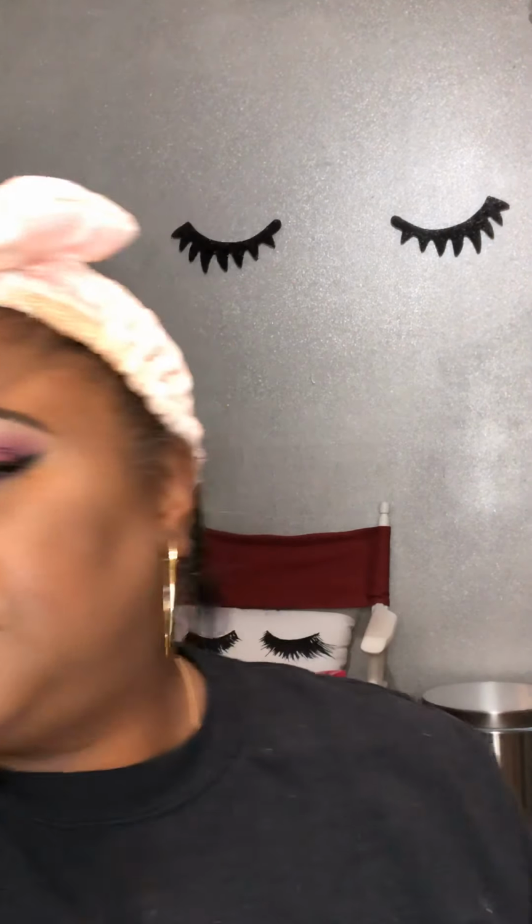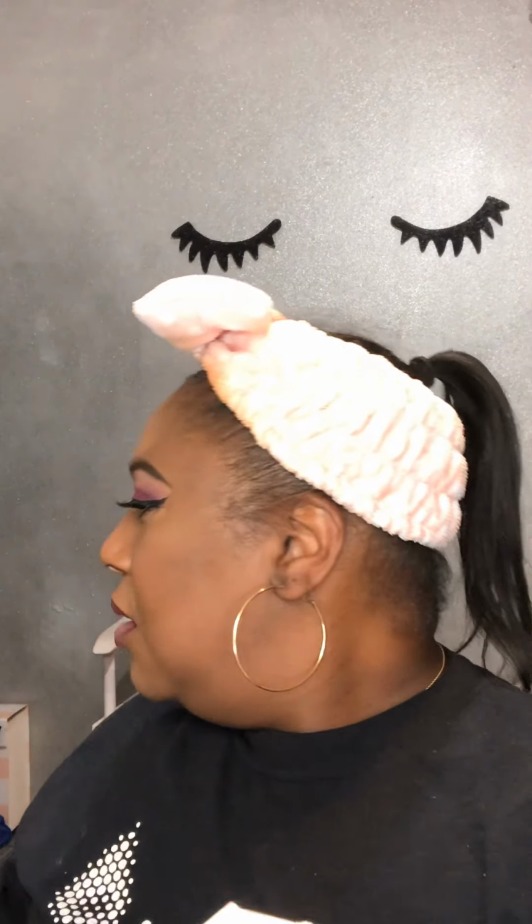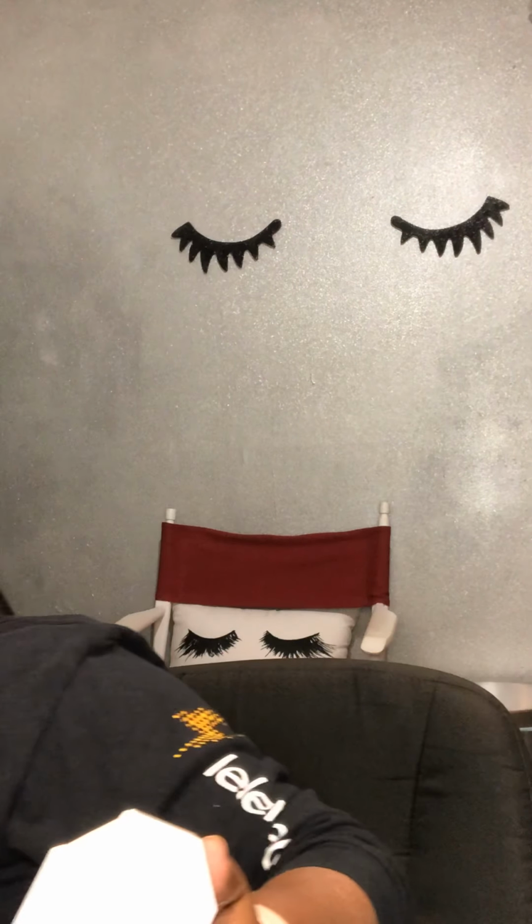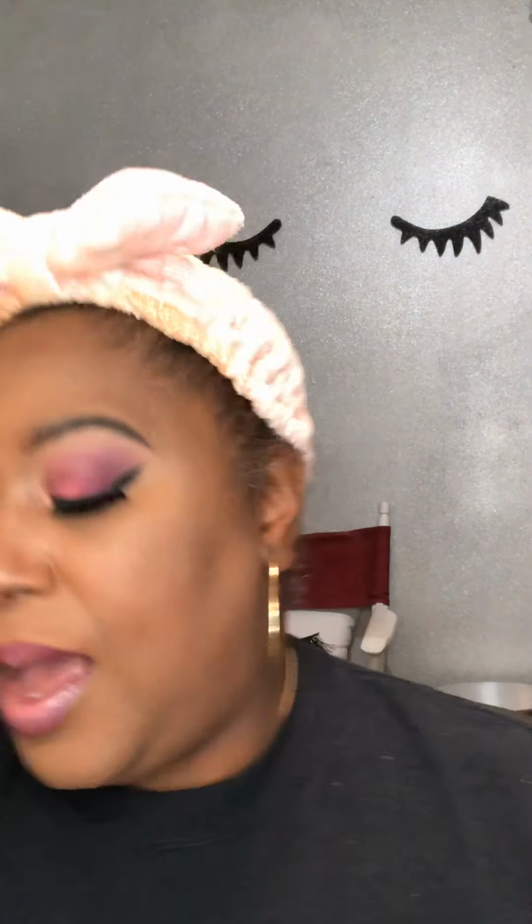Let's give our face a little spritz so it doesn't look so matte. All right. Now let's add her to the cheeks. Who is going to play today? Bam. Don't ask me which one this is. I don't know. I got this from the store, Riley Rose. She doesn't have a name. So we're going to call her Her. Come on, Her.